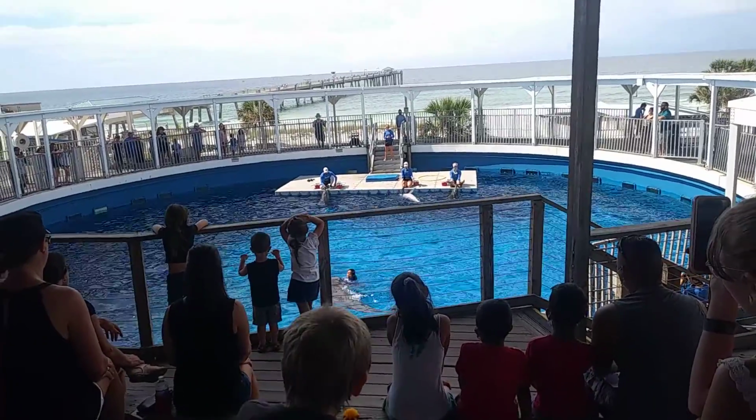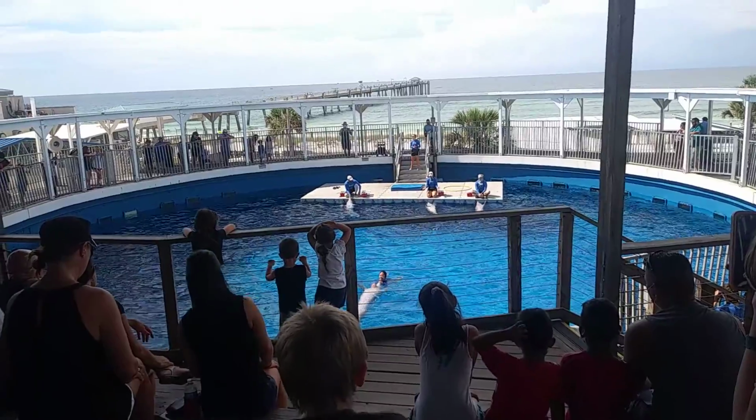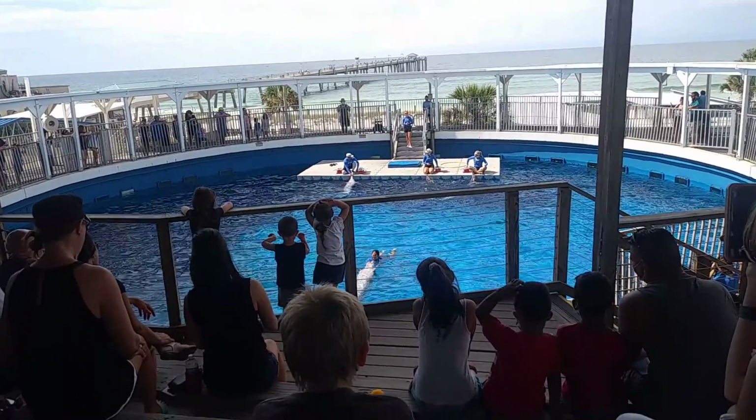Now, these dolphin calves are born weighing between 20 and 30 pounds, and they come out at about 3 feet in length. And it looks like some of our boys are rolling over to show you that just like us, dolphins do in fact have belly buttons.